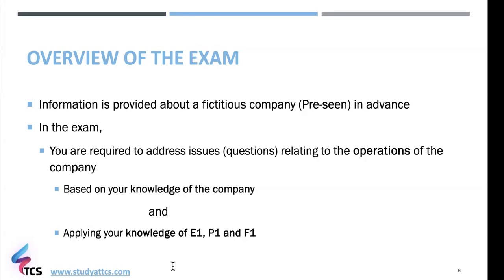So that's one element. The examiner is trying to understand whether you have an appropriate level of knowledge about the company, as well as whether you have the ability to apply your knowledge when developing your answers.